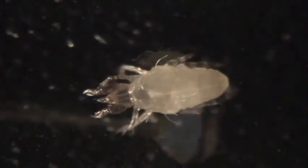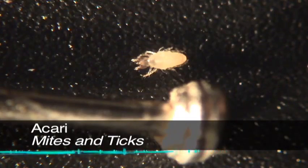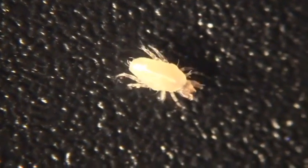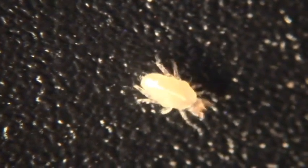Most mites are so small they're not even noticed. How small? Well, that's a pinhead. So now you can do your homework to figure out how many mites can fit on a pinhead.